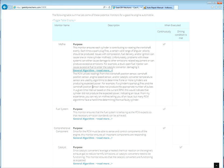Now, from my experience, sometimes with misfires, it's hard to detect the exact cylinder. Some PCM designers do a really good job, others not so much. But nonetheless, they all do capture when a misfire occurs.